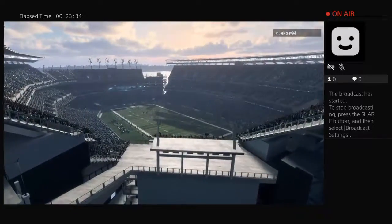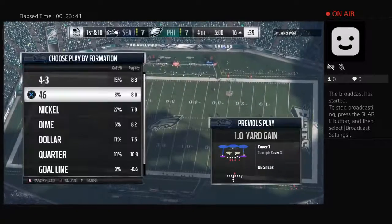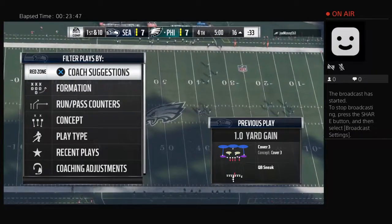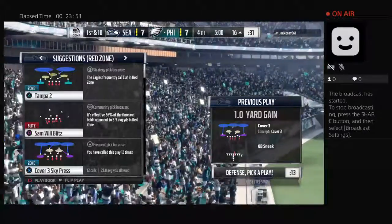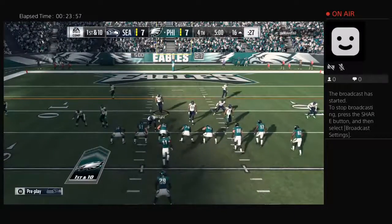And welcome back. We are in the city of brotherly love, Philadelphia. 7-7 is our score. Pretty even matchup so far as we start quarter number 4. Long drive. The defense just cannot seem to catch a break and get off the field.